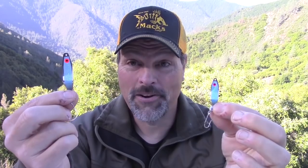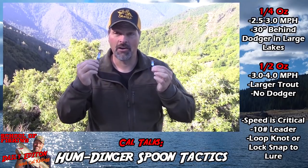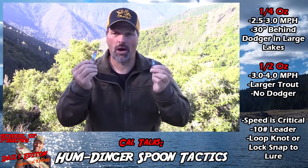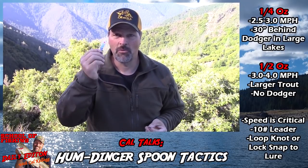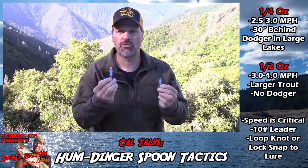Well, if you had any doubts about the effectiveness of the Humdinger spoon, that opening segment should have answered them all. It is one of my very favorite lures to put on when the trout are aggressively feeding because it's a lure that I control quickly. When the trout are aggressive, you want to match that aggression with aggression of your own. You want to get a lure in their face and you want to trigger those strikes.